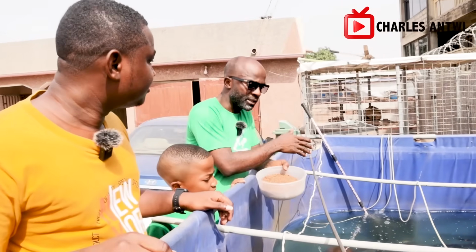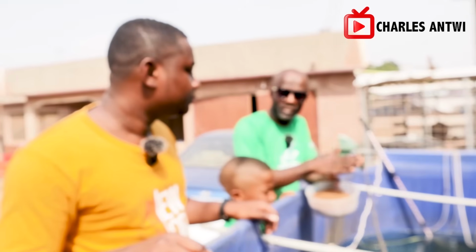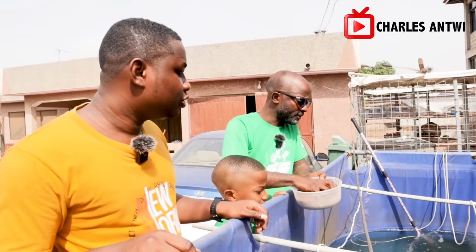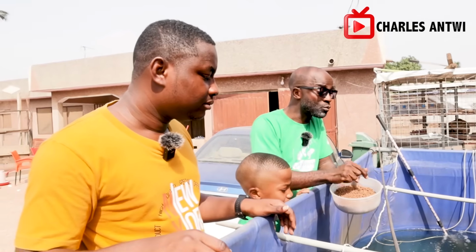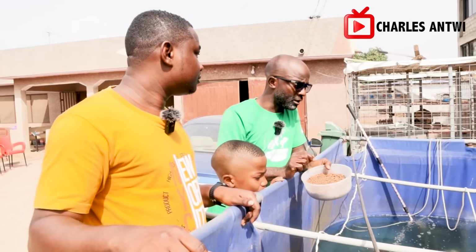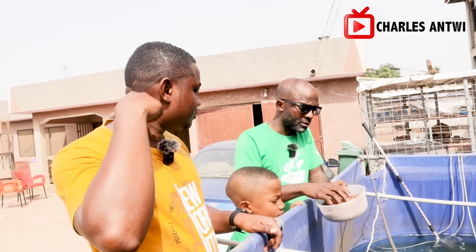Then when they give birth, the fingerlings that we get, we'll castrate them. We'll give them the chemical. So this will mainly be your brood stock. So this is a parent stock. This is one of the parent stocks. We have 2 parent stocks, this one and the one in the village.